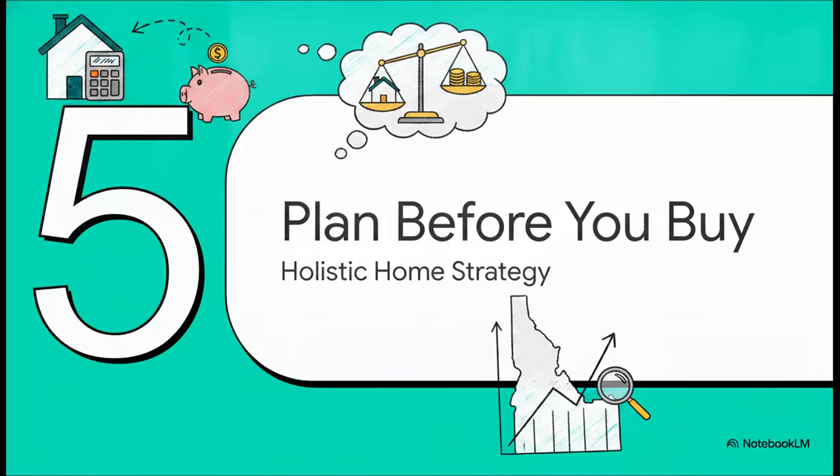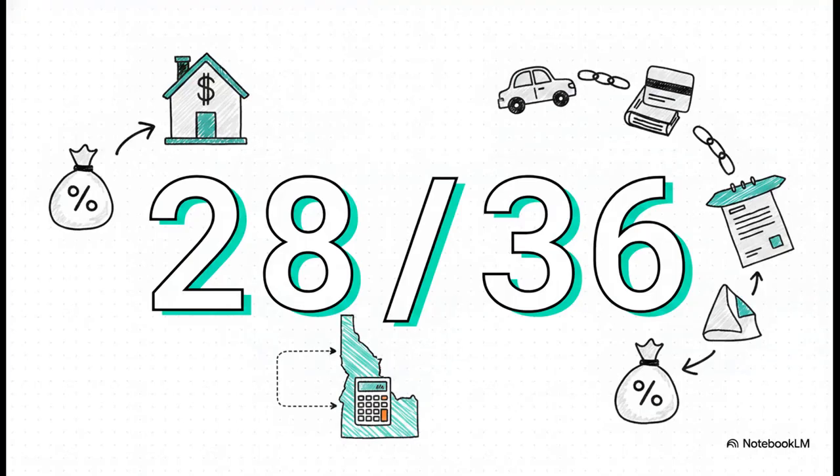And finally, Section 5, plan before you buy. Let's talk about the 28-36 rule. This is basically the golden rule of budgeting. It means your housing costs should never exceed 28% of your gross income, and your total debt must stay under 36%. When you plug your numbers into a solid calculator, it uses this exact rule to tell you bluntly, and I mean bluntly, if the home you want actually allows you to maintain your current lifestyle.